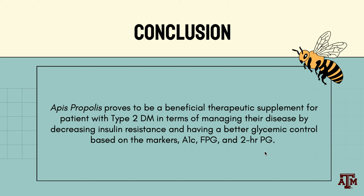Now, as a conclusion, Apis propolis proves to be a beneficial therapeutic supplement for patients with type 2 diabetes in the terms of managing their disease by decreasing insulin resistance, therefore leading to a better glycemic control based on the markers that were studied in the articles presented, known as hemoglobin A1C, fasting plasma glucose, and 2-hour postprandial glucose.